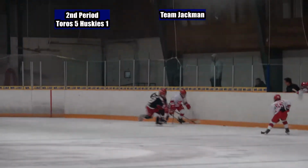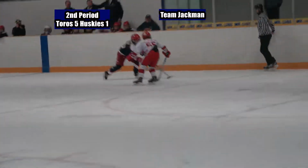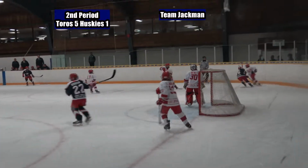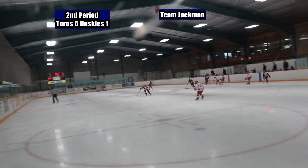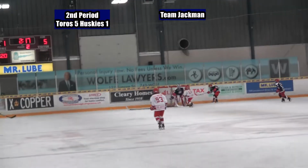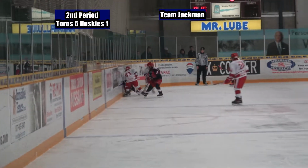Slapped her on the other side there. Here comes the opportunity for our dog. Our dog trying to catch number 55 flat-footed. Walks to the front of the net. Shot! Stopped there by Moat, as that was his first tough save of the game. Back in behind the net for Nolan Lee. Up there for Baker to try and chip it out.